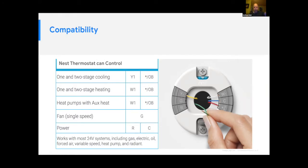So what you see over here on the left, this is just kind of an overview of what you see and where additional things can plug in. If you want that second stage cooling, you go to your asterisk. You want that second stage heating, go to your asterisk. And the details can be configured as you need.